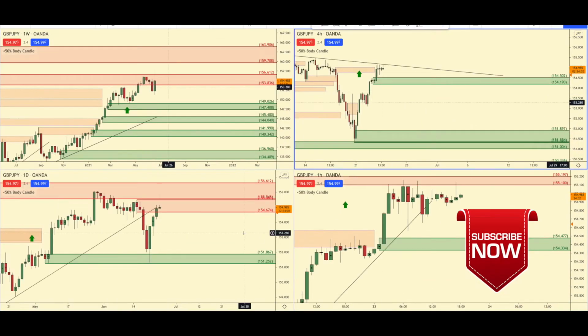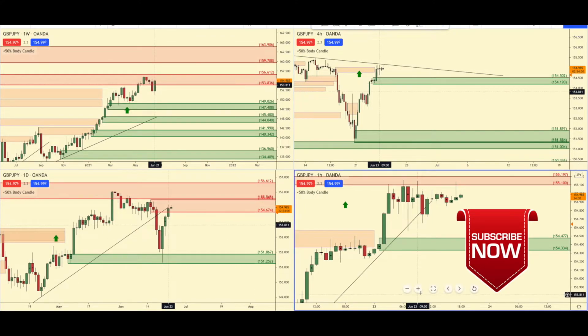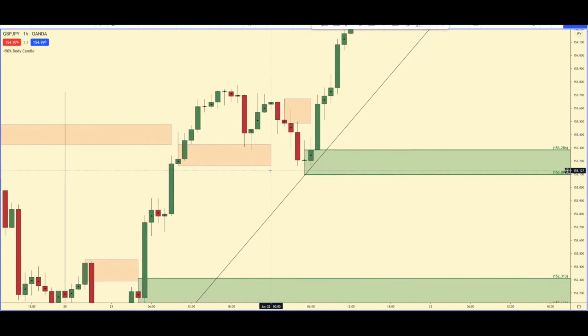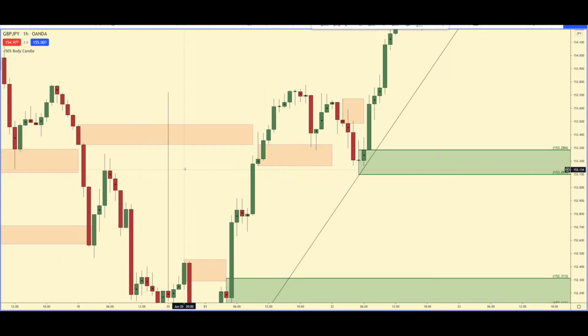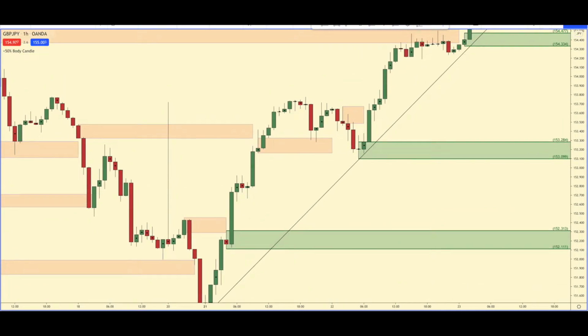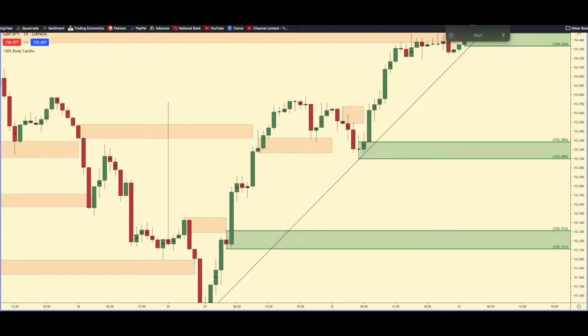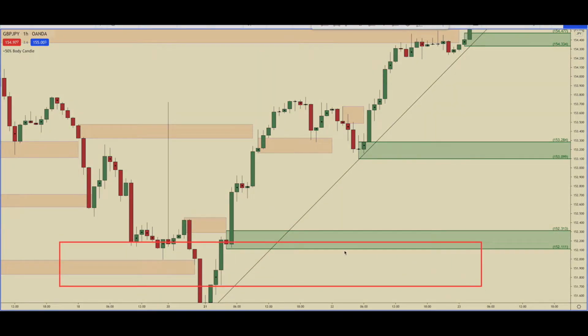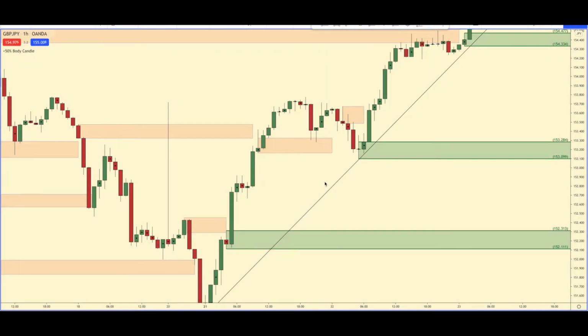But basically, what I noticed was that there is a very nice 1 hour zone right here. Sorry about the Discord notifications, but I noticed this demand zone, and why I was looking on the 1 hour for buys was because that daily demand was in control. Daily demand took control right here. Therefore, I was looking for buys on the lower time frame.